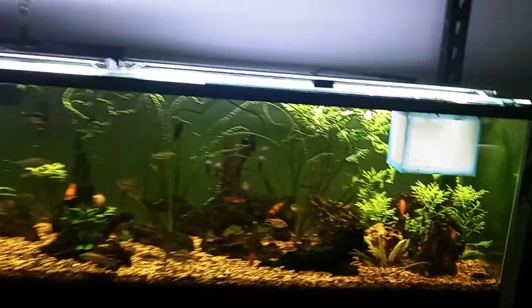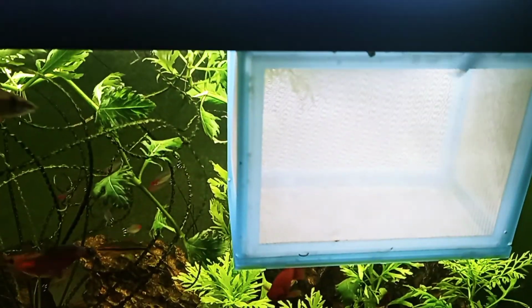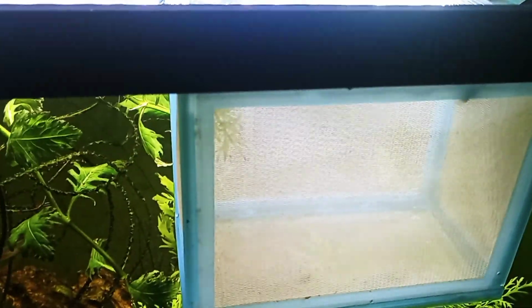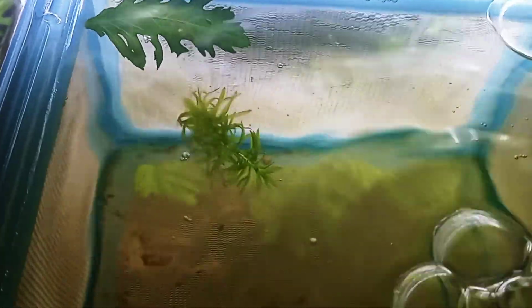So let's check out some tiny emerald green Corydoras fry. Really tiny, they're like specks. See if we'll be able to see them. The first one I saw was last night, 2 days after I collected them. So it only took as soon as 2 days, compared to my peppered Corydoras in my 10-gallon tank. Those took about 5 days to hatch.